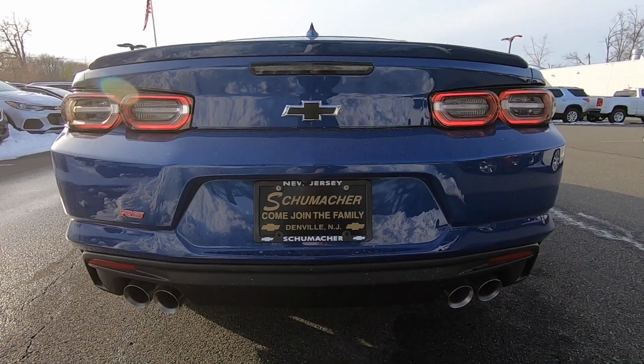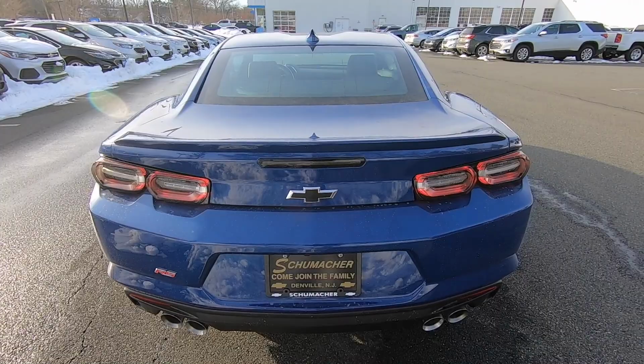What else does this vehicle have? It's an RS package, so that's giving you the 20-inch split-spoke gray wheels, but again, these were upgraded to the 20-inch bright silver wheels, which is only a $100 upgrade. So if you want the brighter painted aluminum wheels, you go for $100, you get them. The RS also gives you the LED tail lamps, the black bow tie badges on the front and back, and that deck lid mounted spoiler.